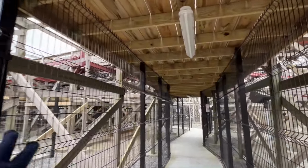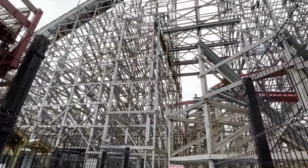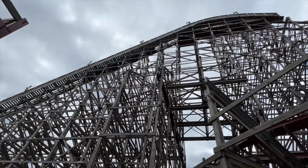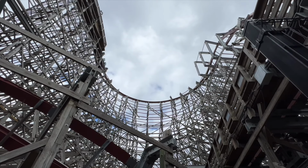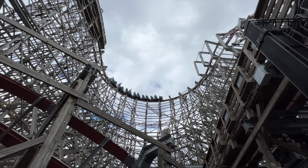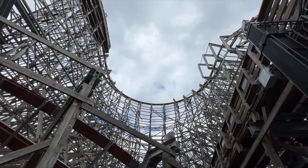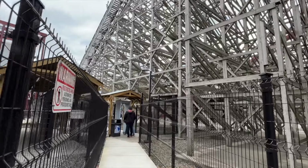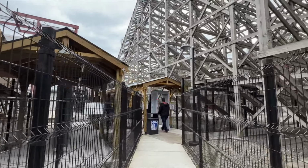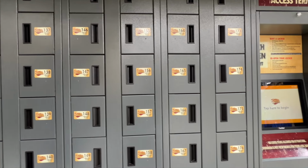Whoa, look, it's like all a big cage under here. See, this is what I like. When you can see all this in a wooden coaster. I like that little twist right there, right? Like a drop. Yeah.